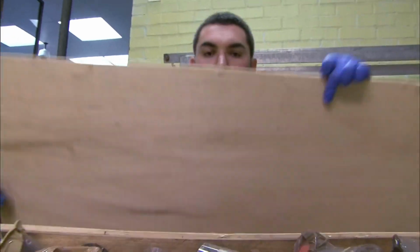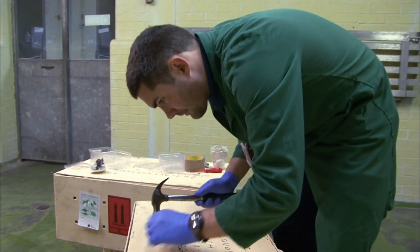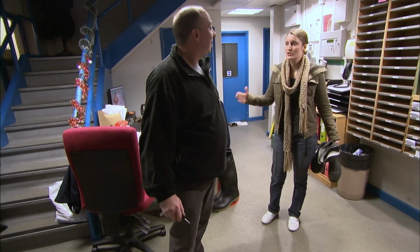Exotic animals that pass through the Ark don't always end up in private collections. Many are destined for UK zoos and wildlife parks. We've got poles. We've got poles. Guards. Have you got tubes? We've got everything we need.